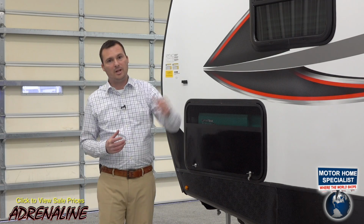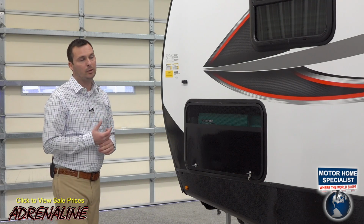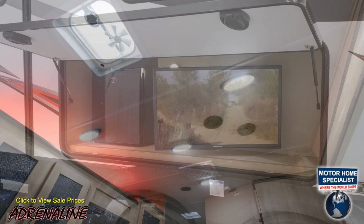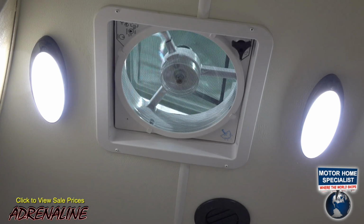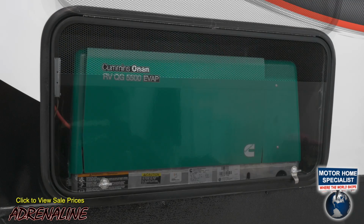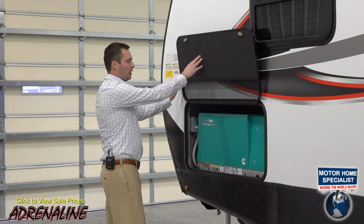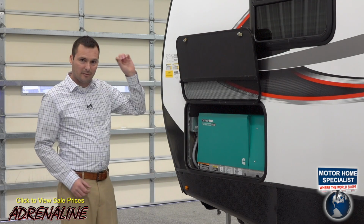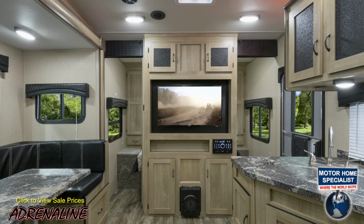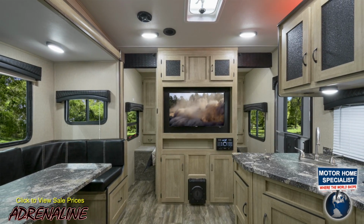So with it being fully optioned in, Motorhome Specialist brings it fully loaded for you. It's got 2 ACs. It's got the exterior TV I mentioned on the other side. It's got additional max air vents. It's also got an onboard generator. So let me talk to you about this generator real quick. The generator that comes on the 31 FET is a 5,500 watt Onan generator. This is a 50 amp trailer, so we make sure we give you a generator big enough to handle everything inside it and run both ACs at the same time.